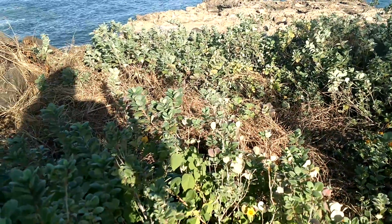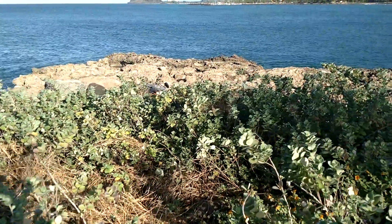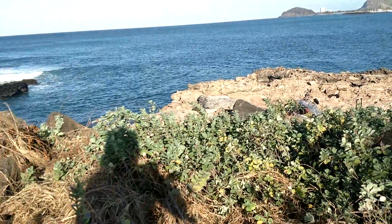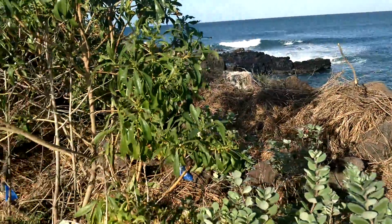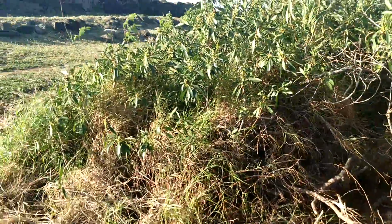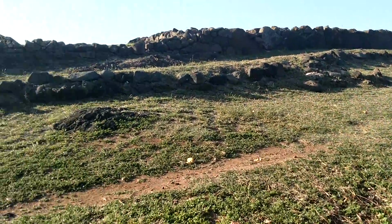Daniel! Son! I see somebody's campsite down there. Hoping that I might find him to get him his shoes.